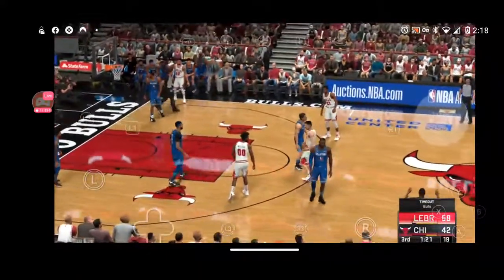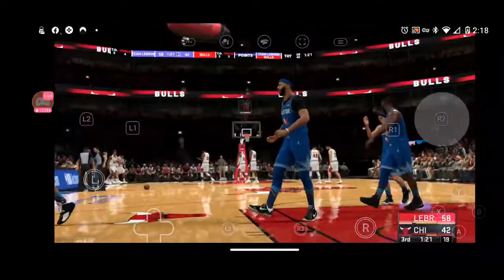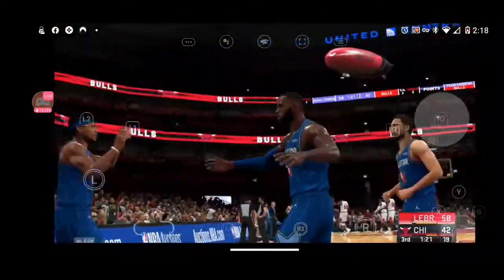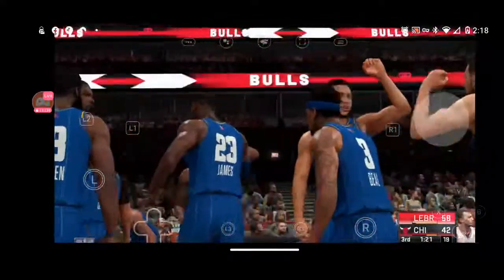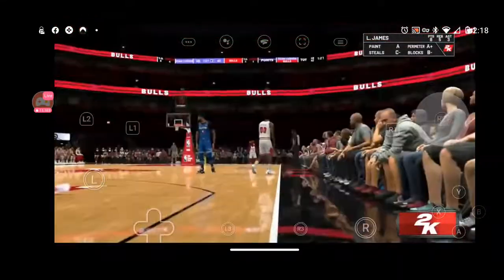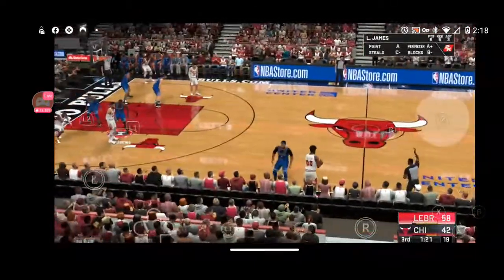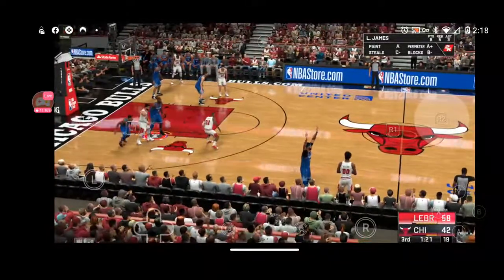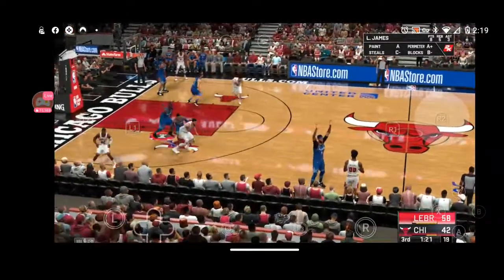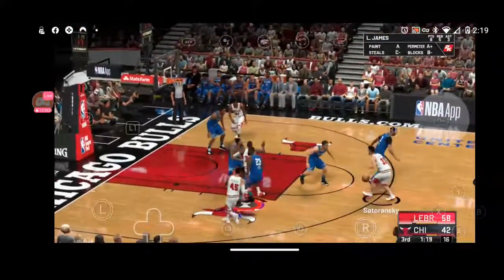Chicago calls timeout. Yeah, trying to stem the tide here. You know, they had to do something, anything to stop this run. You can't just let it go on any longer. There we go. That was yours. Love. Give him a hand. Come on, Chicago. A minute 20 left in the third.